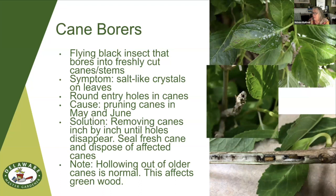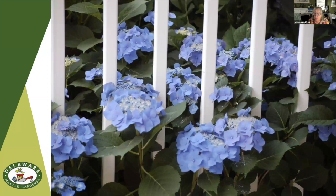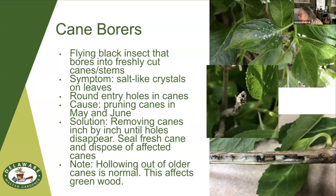This is the hydrangea cane borers I was talking to you about. Now, don't panic. A lot of hydrangea canes, when they age, will hollow out. But what we're looking for here is you'll see there's a hole there, there's a hole there, there's a hole there. That's because yours truly went and pruned the canes because I didn't like the way they looked. I pruned them in May. These ugly bare sticks sticking out. So I pruned it, and I invited in these cane borers.